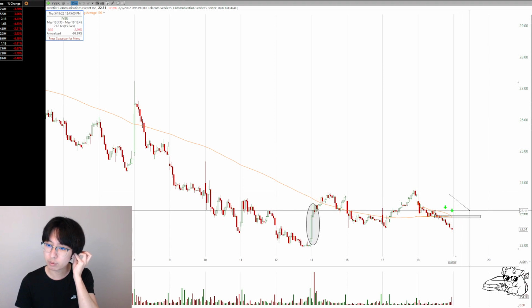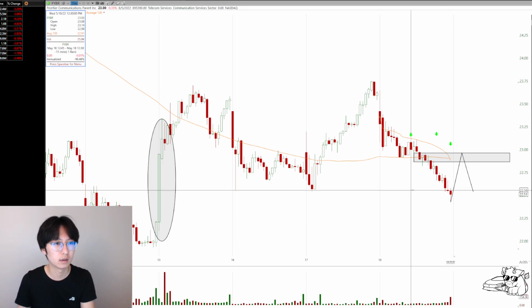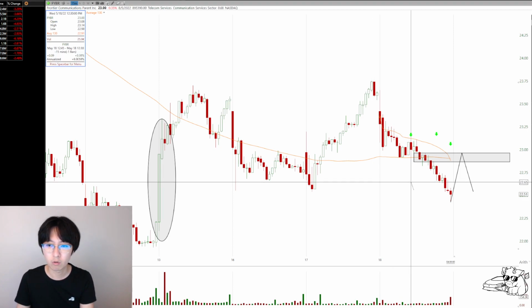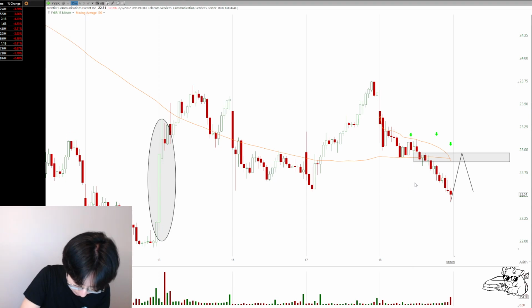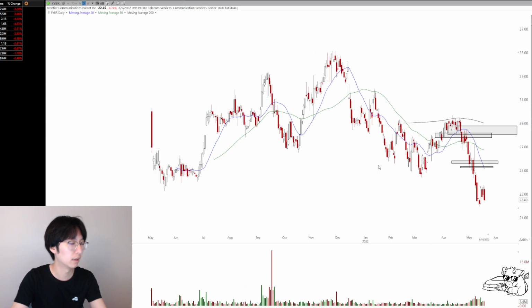What I might do tomorrow is when this thing pulls up to the 2290s area and then starts showing weakness, I might even have a stop, let's say right here, right? Have a really tight stop. Sorry, the earlier one was 2377, or I might have my stop at 2316. All depends on how it trades tomorrow. So FYBR looks really good for short tomorrow.